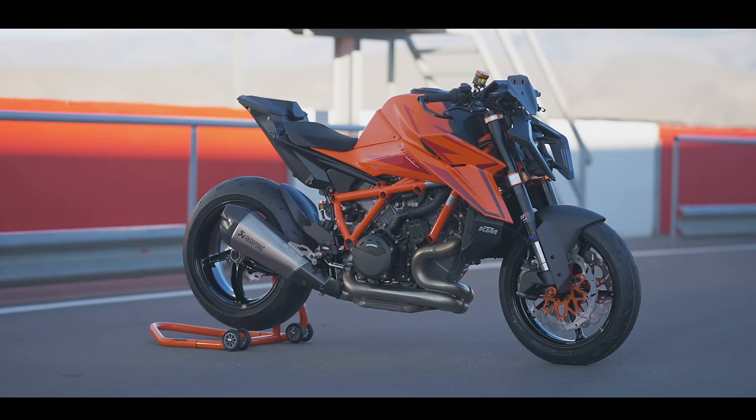We are in Almeria, southern Spain. I'm at the new 1390 Super Duke launch. I owned a Gen 1, I love the Gen 2. I nearly bought a Gen 3, but I thought I've got to wait and see what the Gen 4 is like until I get my wallet out.